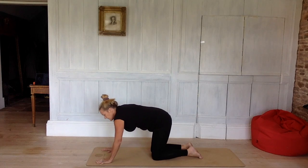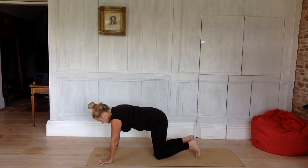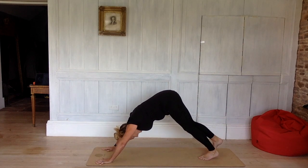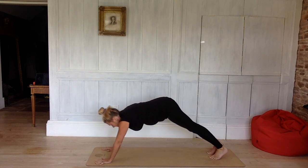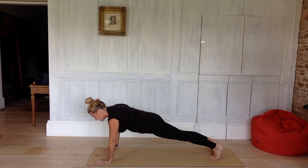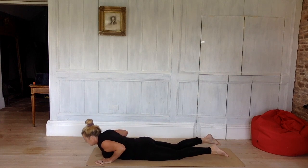Hands on the floor in front of you. Crease at the elbows, turning forwards. Toes under, back into downward dog. And take your feet further back into a longer dog. And on an exhale, come into plank. Again, check that you're not tipping your pelvis forwards. Tuck your tail under. Think about drawing your tummy up towards your spine. And then come down to your knees, onto your front.